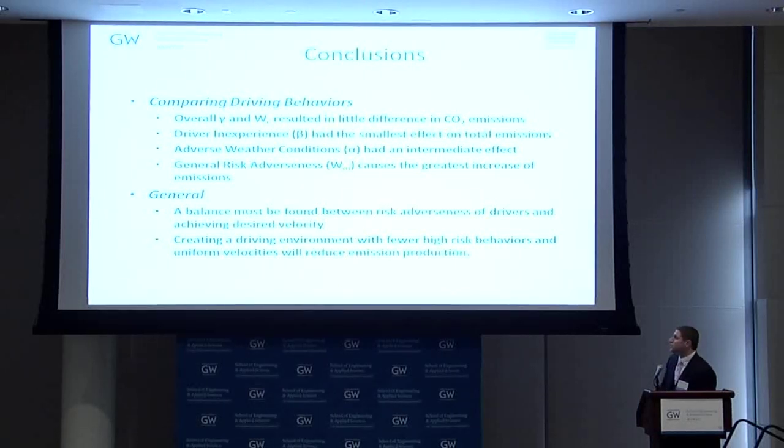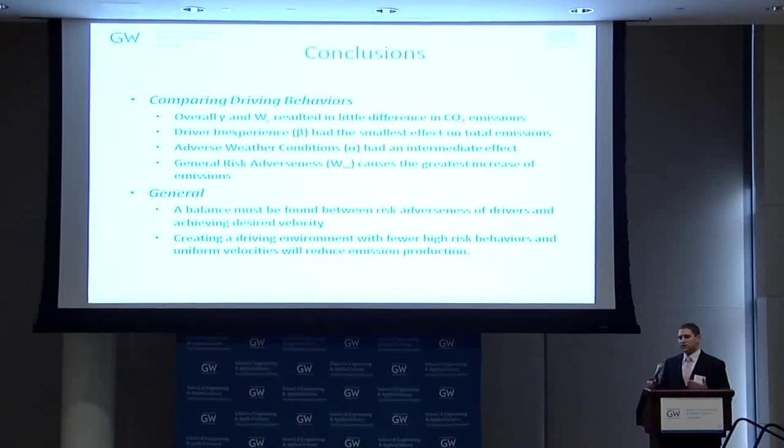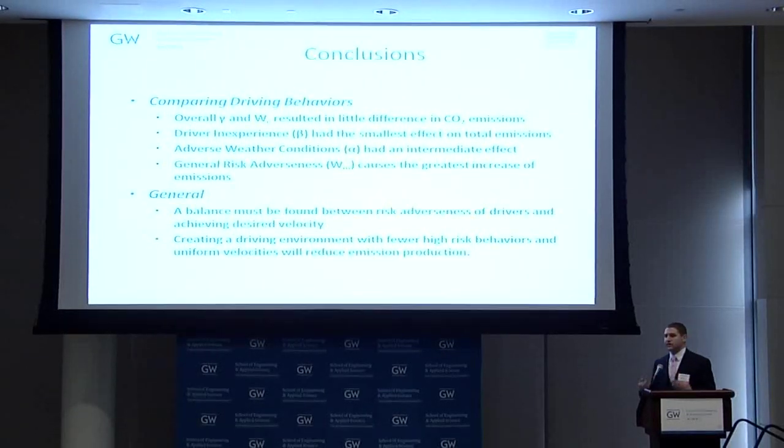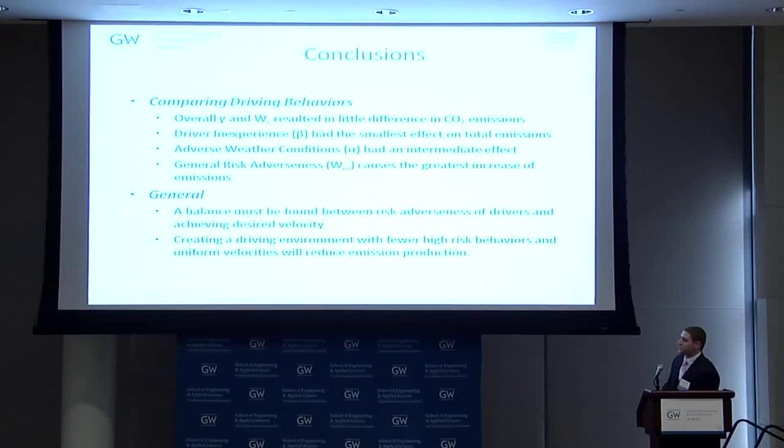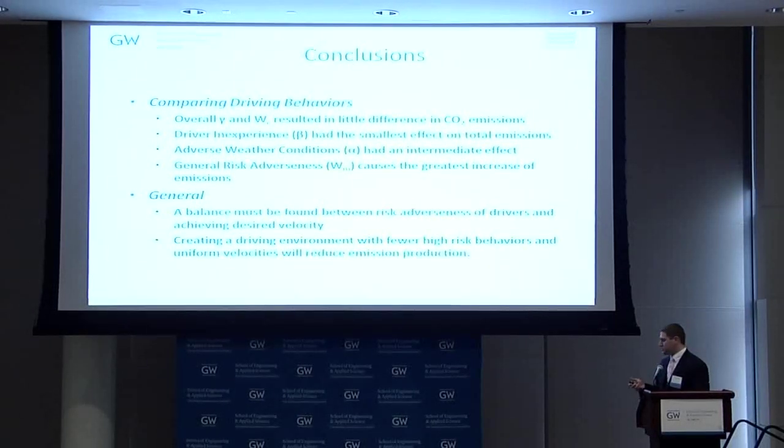In general, we have to find a balance between being risk-averse on the roadway and wanting to achieve our desired velocity if we want to decrease overall emissions. And finally, creating a driving environment with fewer high-risk behaviors and a more uniform velocity flow pattern will decrease the effect of the transportation sector on the environment and on those greenhouse gases that we talked about at the beginning.